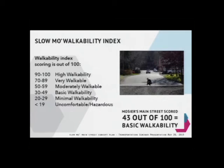Mosier had experienced a fire a while back, and they never were able to rebuild in their downtown, so that contributed poorly to their walkability. It also scores the presence of bike and pedestrian facilities. Here's me out measuring the block length from center line to center line with Matt. Overall, Mosier scored a 43 out of 100, resulting in just basic walkability.